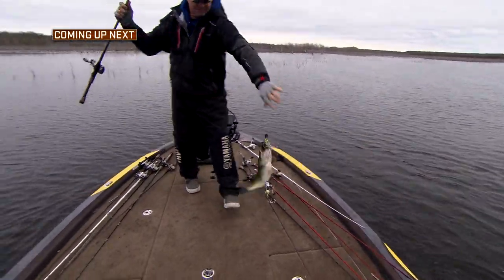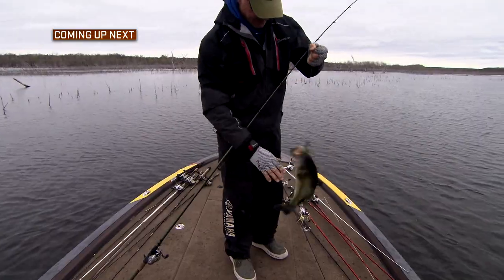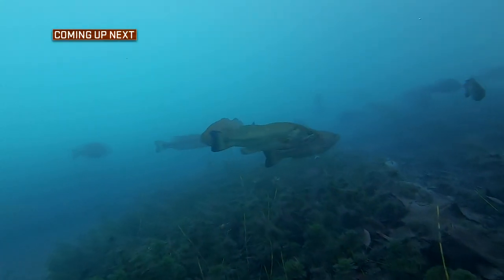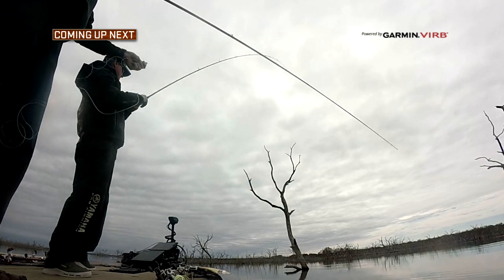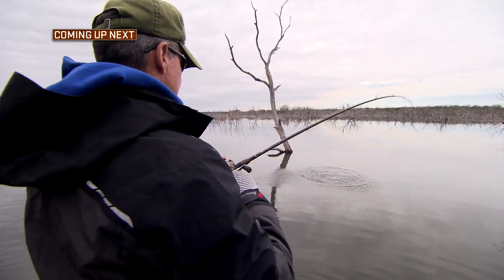Mike and Wade are proving to be smarter than the fish thus far, as they've managed to stay one step ahead. Keep it tuned here to see if the pair can continue this trend as conditions change throughout the day.